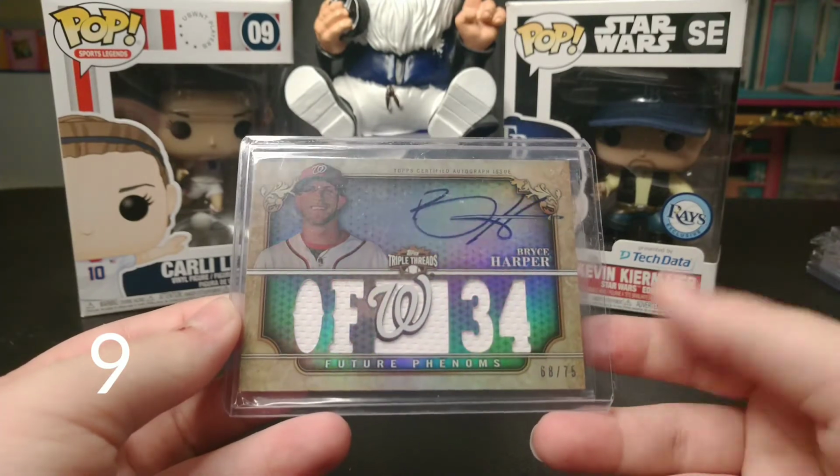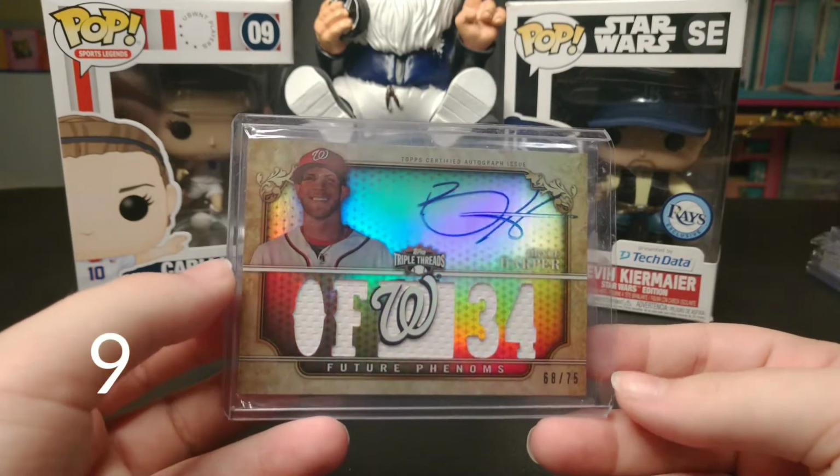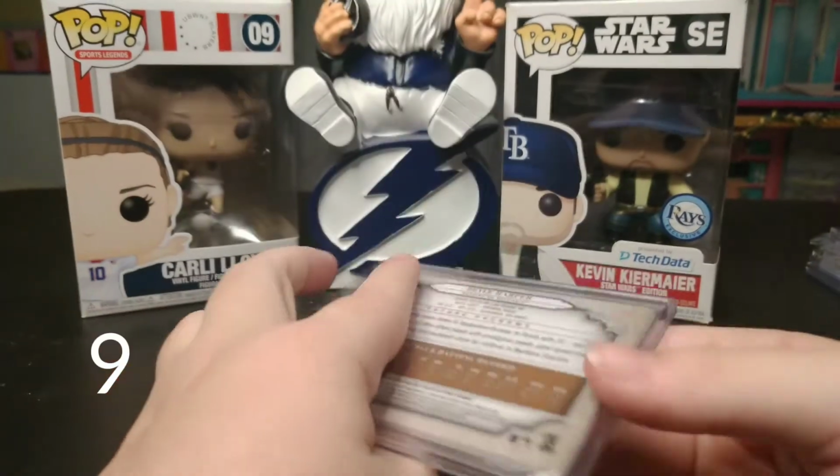So I was astonished at what I was able to pick this up for at the National. I could definitely make money on it. I might move it this upcoming season. We'll see on that. Super happy to add this to the collection.